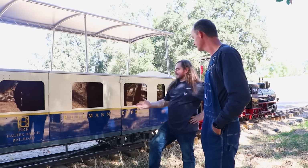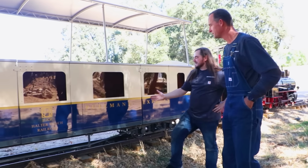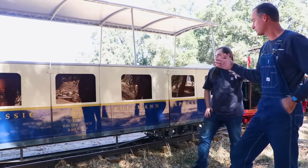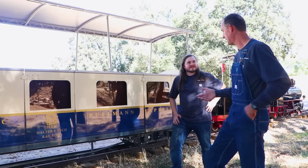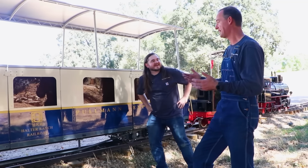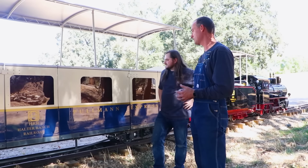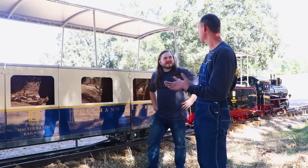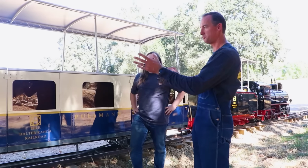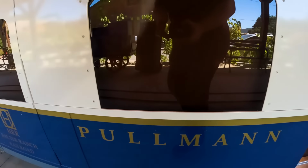So tell me about the cars. They're lettered as Pullman Express cars, and they're absolutely gorgeous. But what's the prototype for these beautiful cars? The Swiss have these prototypes that run on the railroad, but the Swiss actually took the idea from the American style Pullman cars. Oh, interesting. So the Swiss liked the American style Pullman cars so much that they adapted them and built them for the Swiss railroad, and hence they have quasi American style Pullman first class cars. So that's what these are designed and built after.